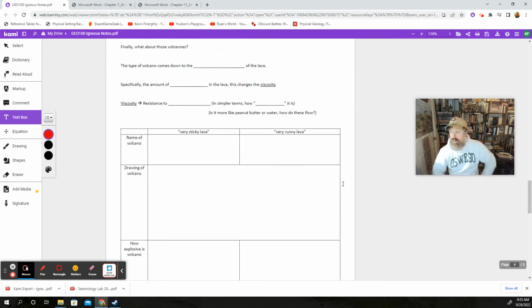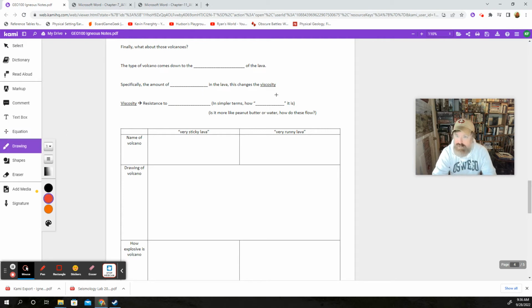All right, so then in the last unit, tectonics, we skipped over volcanoes. Let's jump back in and think about some volcanoes here. Because you've got different types of volcanoes that will form based on what composition of lava is coming out of them. And that's what that box is, composition.